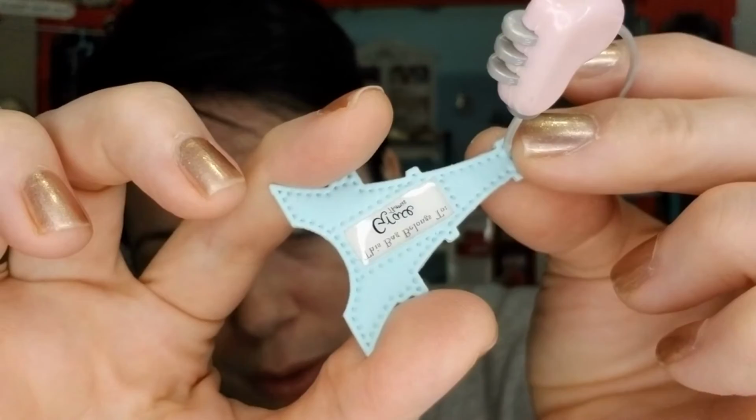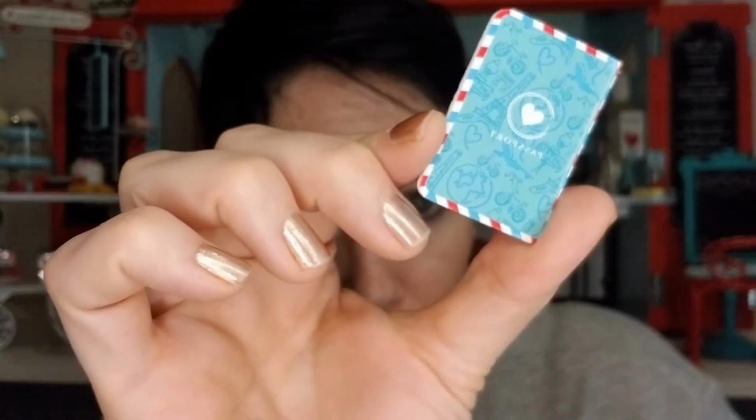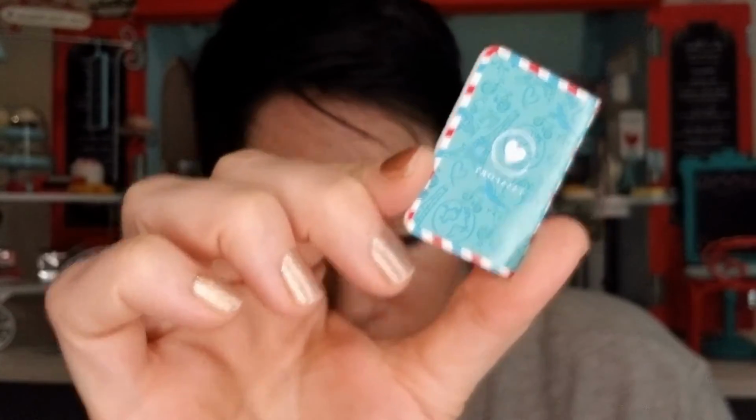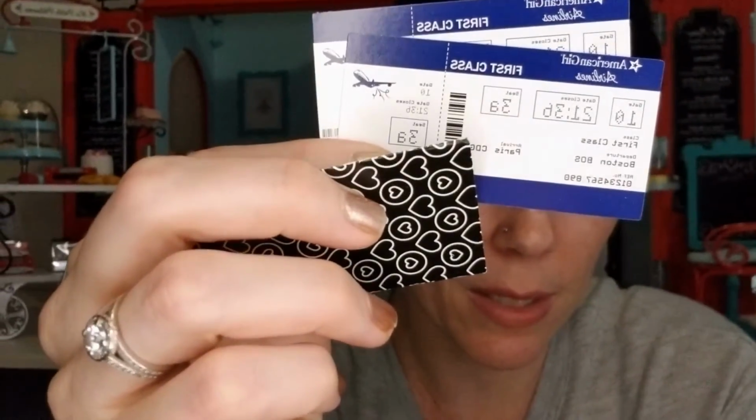And then inside we've got a luggage lock and a luggage tag. Hold on. There we go. Little Eiffel Tower. Luggage lock. She's got her passport and her travel journal. My travel journal, Memories and Adventures 2015. See, I occasionally have trouble reading backwards. And then her plane tickets.